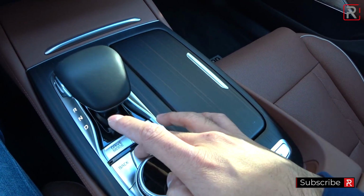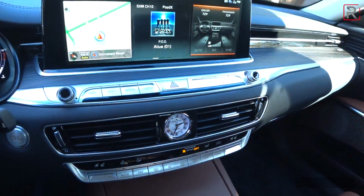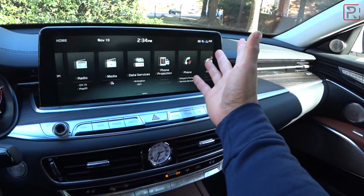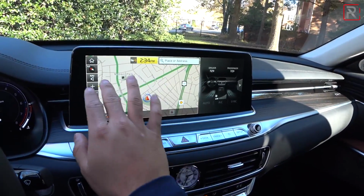So it's nice that Kia gives you a choice along with dedicated buttons here to take you back to home or take you to menu, which is nice. I just really like using the touchscreen because it's at a good distance for me. I can easily touch it. You can see here's the navigation display. This hasn't really changed, unfortunately.